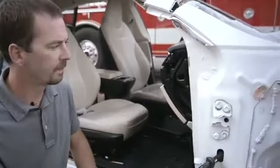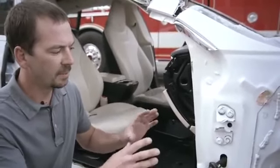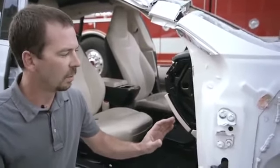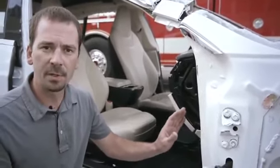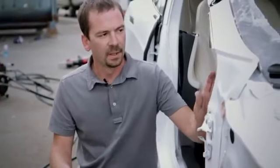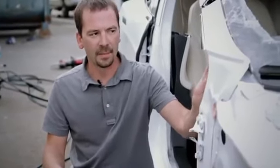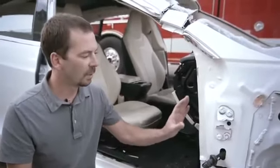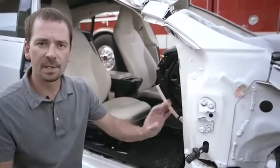Now with the dash tie downs cut, we can take a look at ramming the dash forward. Again, because of the body structure and the strength of the body structure on late model vehicles, we want to get a good point to push on the A-pillar. When we push up high on the pillar, we run the risk of the pillar actually ripping and the dash not moving forward. So what we're looking for is some good reinforced area to push on.